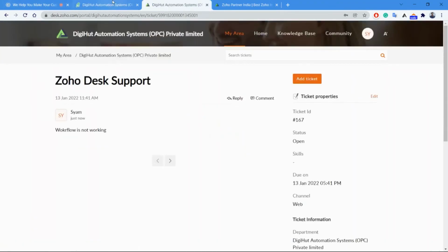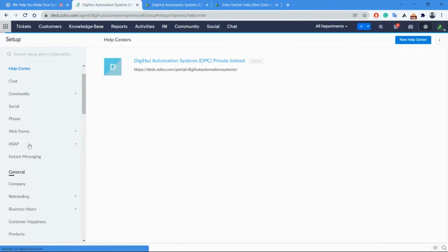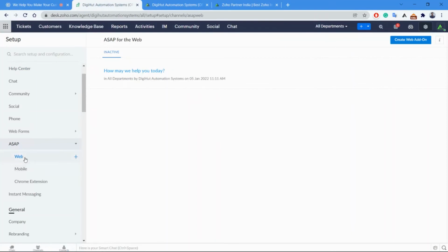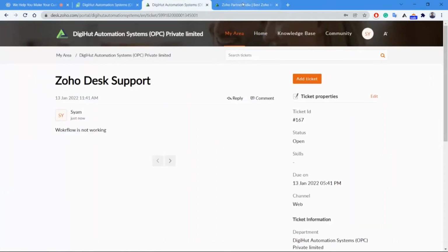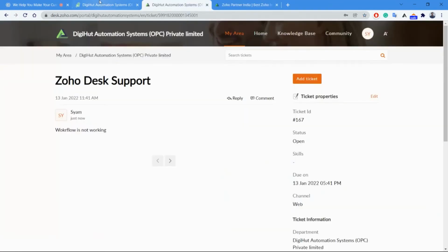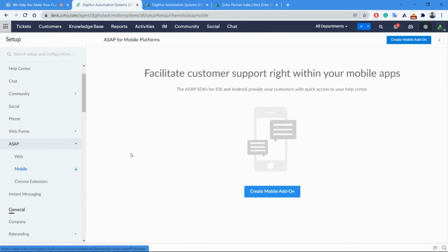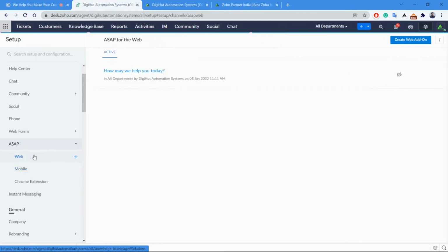So this is what the help center portal gives you, and this can be embedded within your mobile application or web app. That is what ASAP is. Every time you don't have to put it in your website. You can just embed these things on your website so that they have an option to go through the different articles and submit. If you have a mobile application, be it Android or iOS, you can put this ASAP option on your mobile application, and right within it, they can do this entire customer service.